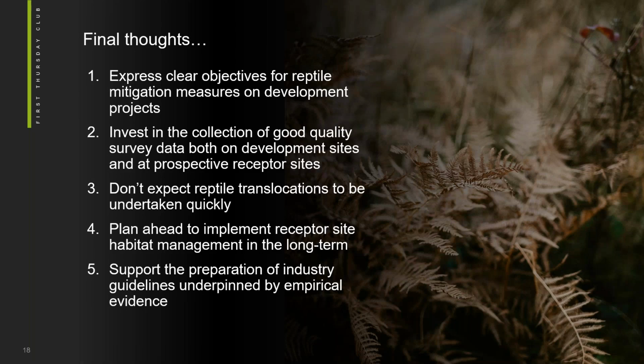We shouldn't expect translocations to be undertaken quickly. They're not an easy exercise, and ensuring that initial ecological appraisals are undertaken at an early stage of the project lifecycle will then allow us to plan them better and have more time to deliver the mitigation works. A key point there is making sure that we've got time to create a receptor site that can establish and be ready to accept the reptiles as we move them.